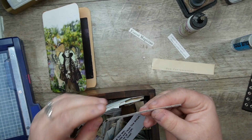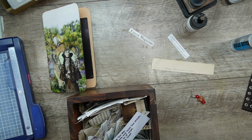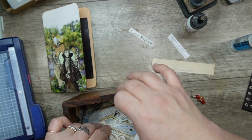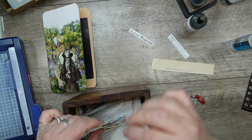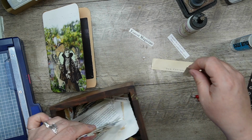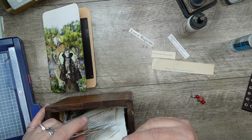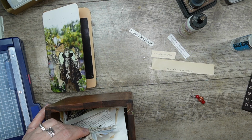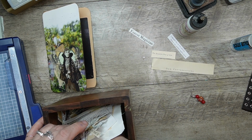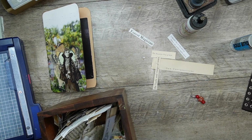Just looking for a few different little word snippety bits. Okay. I have so many things in here about the moon. I need to do more moon projects. There's another moon one. Okay, perfect.